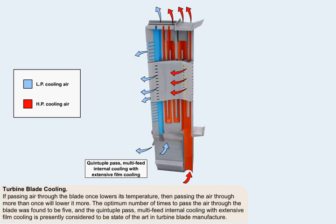Engine designers and researchers reasoned that if passing air through the blade once could lower its temperature, then passing the air through more than once would lower it more. This proved to be true. Eventually, the optimum number of times the air could be passed through the blade was found to be 5. Quintuple pass. And the quintuple pass multi-feed internal cooling with extensive film cooling is presently considered to be state-of-the-art in turbine blade manufacture.